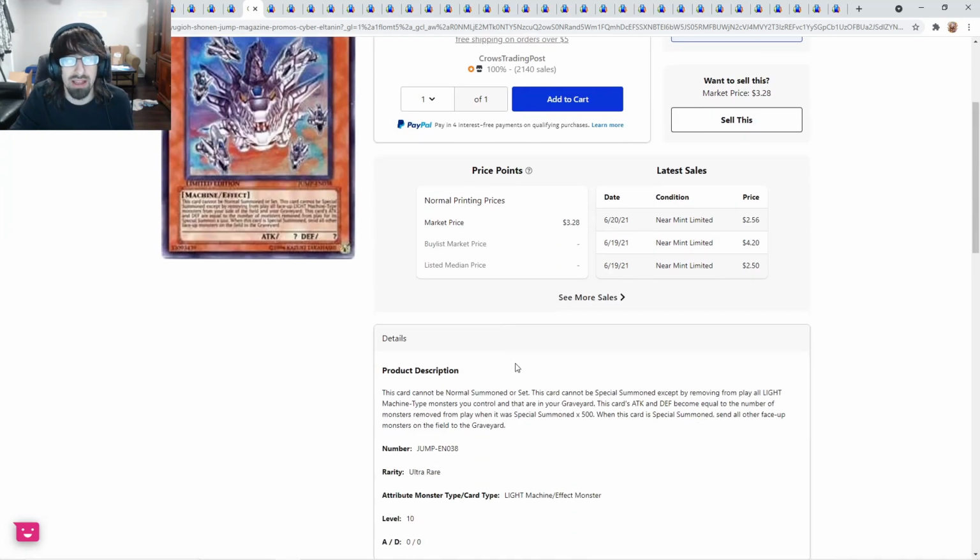Okay, if you guys want to know what this card does, you special summon it by removing from play all LIGHT Machine-type monsters you control and that are in your graveyard, right? So only the LIGHT Machine-type monsters. And then this card's attack and defense becomes equal to the number of monsters removed from play when it's special summoned. And when it's summoned, you can send all other face-up monsters on the field to the graveyard.